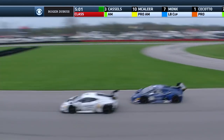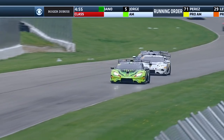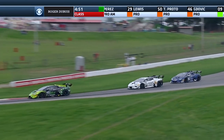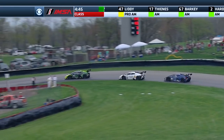Second and third are battling here. The white car on driver's left is Cory Lewis, and he's going to have to defend all the way down the hill. He gets to the apex, but he's costing himself momentum. Every time he turns the wheel, every time he moves the car, he costs himself a mile an hour or half a mile an hour. He's so late on the brakes, though, down into 4. Lewis did a good job there.